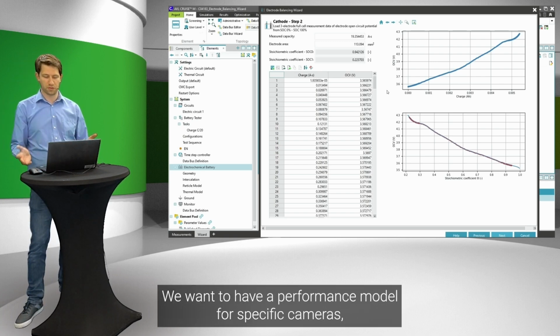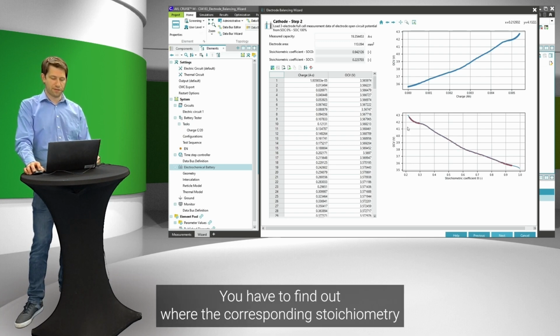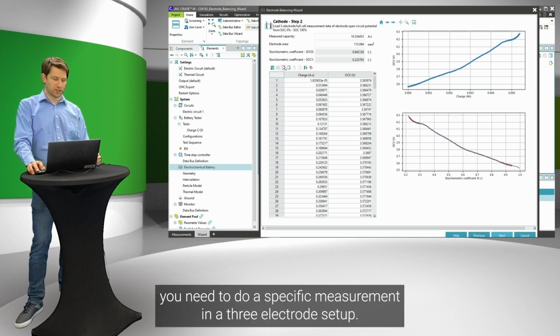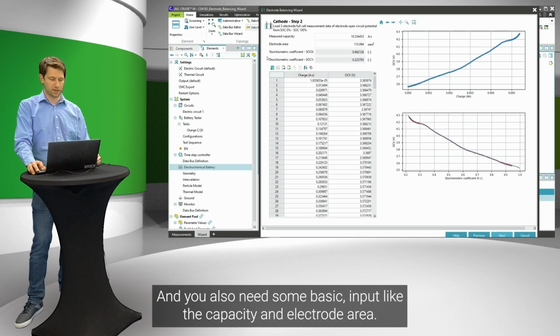We want to have a performance model for a specific chemistry, which has a cathode and an anode. You have to find out where the corresponding stoichiometries are for SOC 0 and 100 in your cathode and also in your anode. For this step, you need to do a specific measurement in a 3-electrode setup. For example, in the documentation, we show exactly what needs to be done.